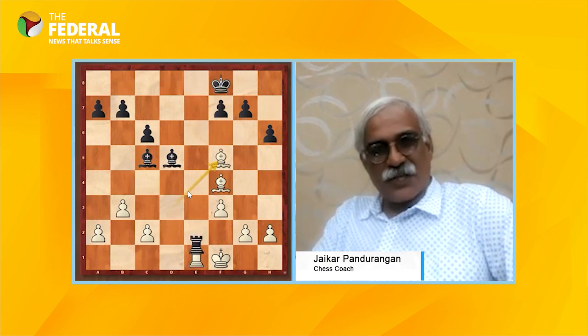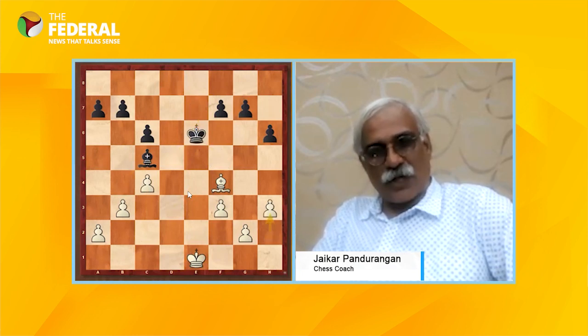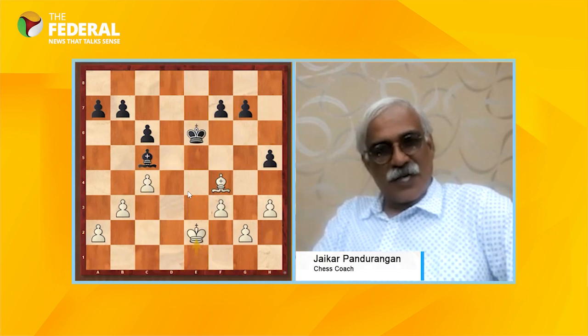So tomorrow will be an interesting day with tie breaks coming up. There would be much smaller time controls. After the rooks got exchanged, the king started getting closer to the center. There was no chance of any tricks, with just pawns on the same side and same color bishops, and nothing much to happen.